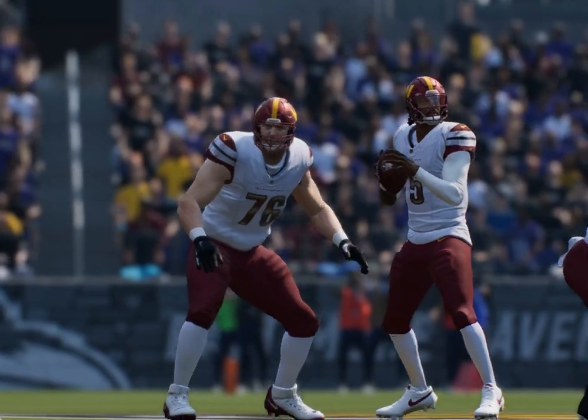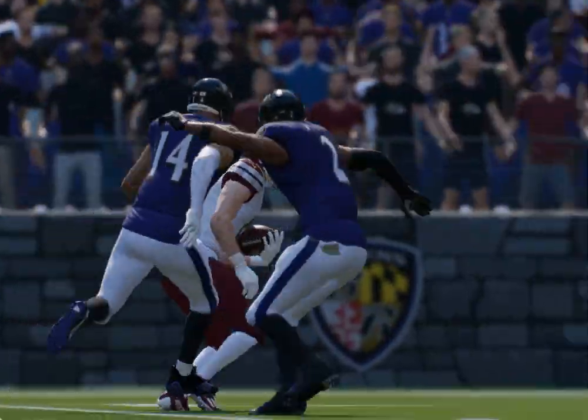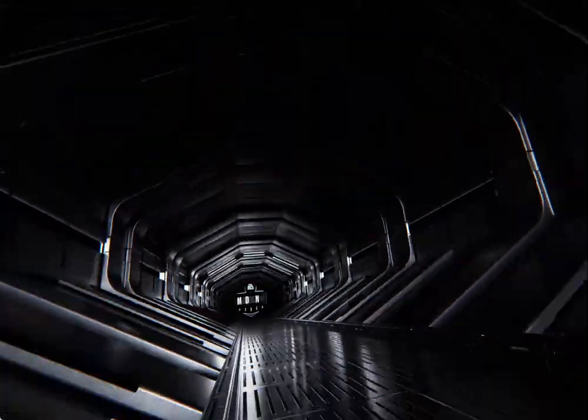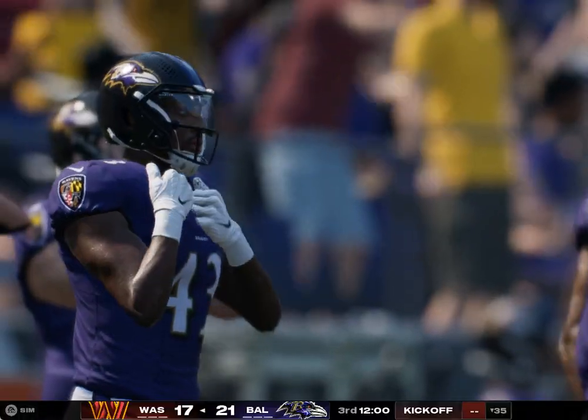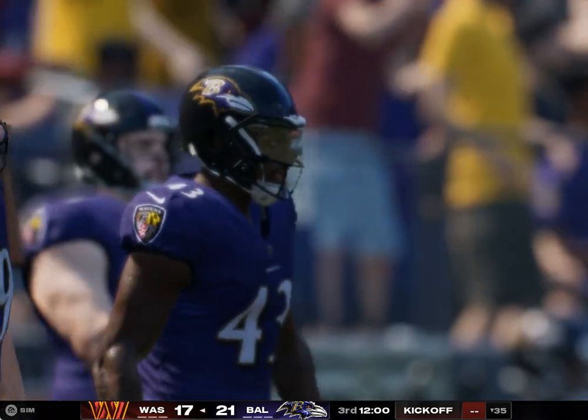The first half belonged to the reigning NFL Most Valuable Player, number 8, Lamar Jackson. He had a touchdown both in the air and on the ground to help push his guys into the lead at the break.